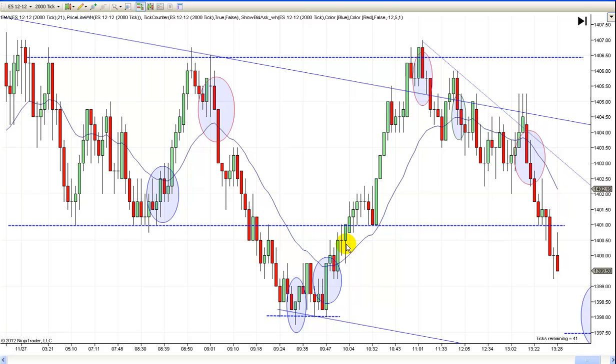Depending on how you traded this, your runners should have been okay on this one, but with it bouncing and pulling back here, you might have tightened your stop and gotten stopped out. But if you kept your stop at break even until we got back above here, then you were probably okay.